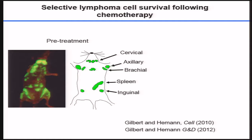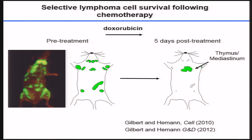And so Luke Gilbert, a former graduate student in the lab, looking at the biology of response and relapse, identified something very interesting about this model, and that is prior to treatment you have a very disseminated tumor, meaning the tumor's all over the place. But you don't see this at relapse. So if we treat with a frontline agent like doxorubicin, we get significant response, but a very focal response in this model. And the response in relapse is localized to the mediastinal cavity, or the mediastinal nodes that sit on top of the thymus.